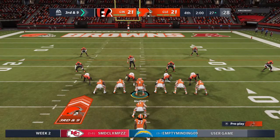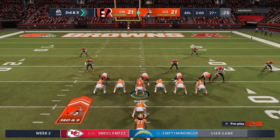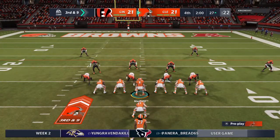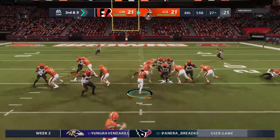Let's put them on the buses. Let's put that team on the bus. Hey, alert, alert, alert, alert. They'll run with Hunt.